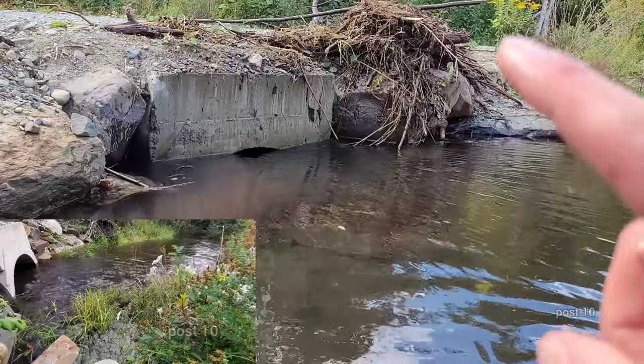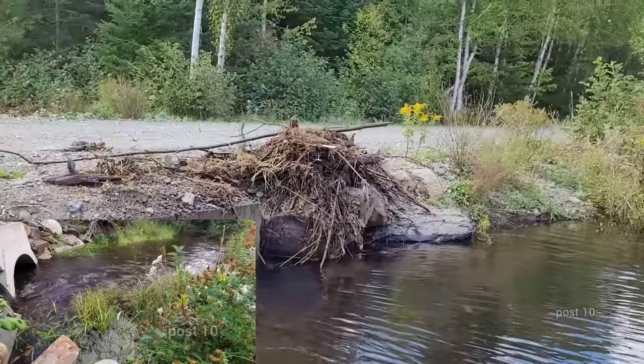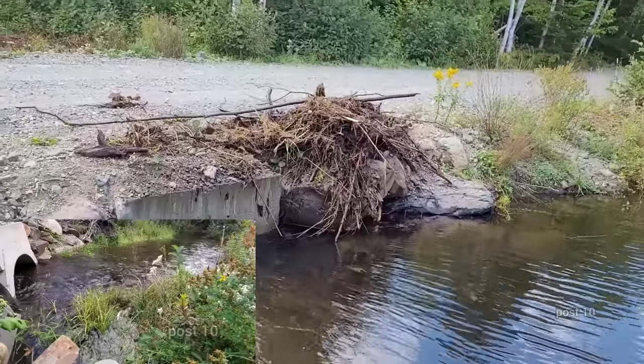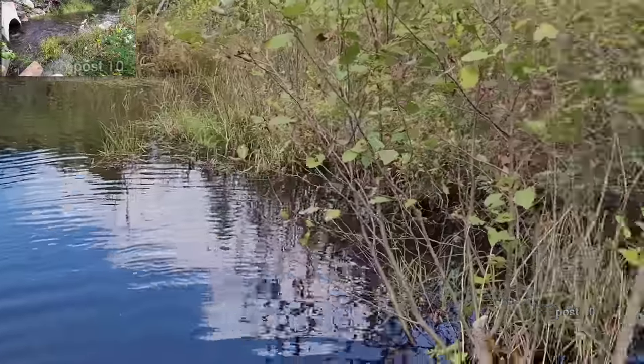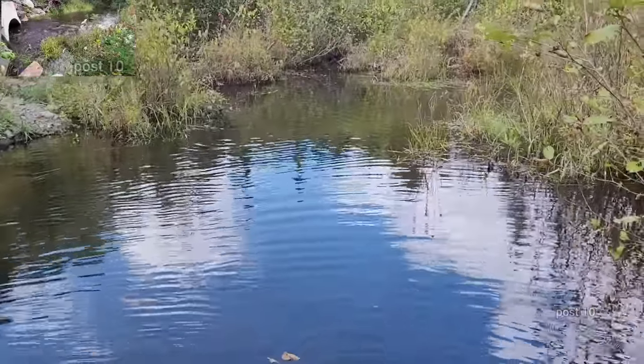Some of those sticks, like this white one up here, completely peeled, lets me know that beavers are probably still pretty active in the area. The swamp is gonna lose about 2 feet. It shouldn't take that long.